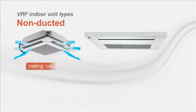Now let's look at the variety of indoor units that complete a VRF system. They are commonly categorized as ducted or non-ducted models. All models are offered in a wide range of capacities with airflow adjustable to meet the given application. Ceiling cassettes are non-ducted models that are designed to be recessed into the ceiling. They are compact and feature decorative panels with hidden return air filters that install flush with the ceiling.